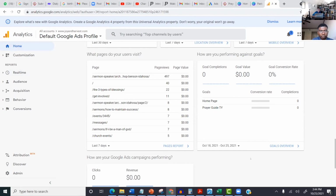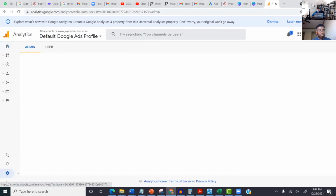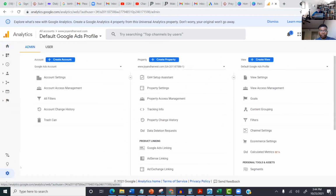So you just set up a conversion on your website. Now we want to take it to Google Ads. One thing I want you to do is go down to the bottom left to Admin again, the little gear icon at the bottom there. Yeah, there you go. My screen is a little behind, so I'm sorry if that's the case. No problem. In the middle column, I want you to go to Google Ads linking under product linking.